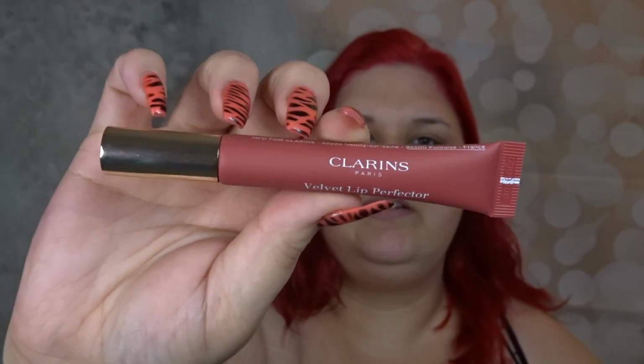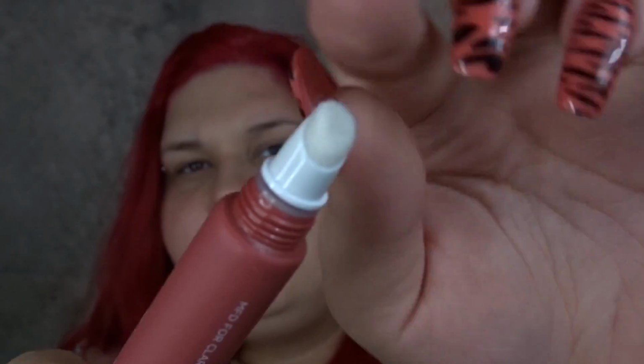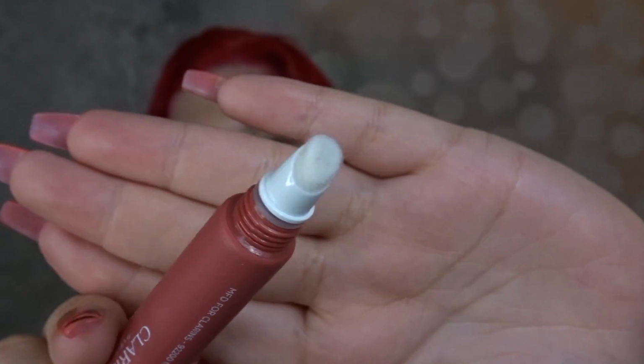Oh, I'm sorry. This retails for $26. This is the packaging. It's a tube kind of package. Oh, I dropped a lid. It's got a little hair type thing, applicator. Let me pick that up. Alright, I don't want to use this because I think I'm going to give this to my mom or something.